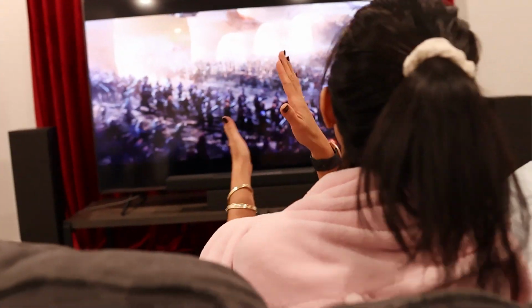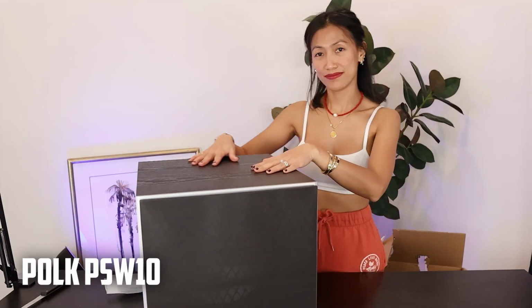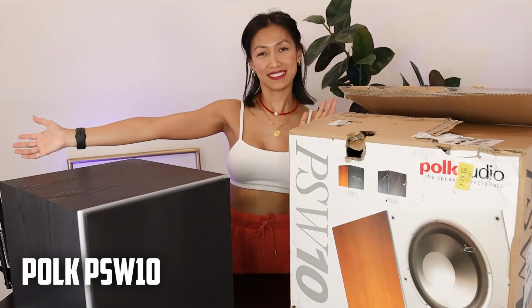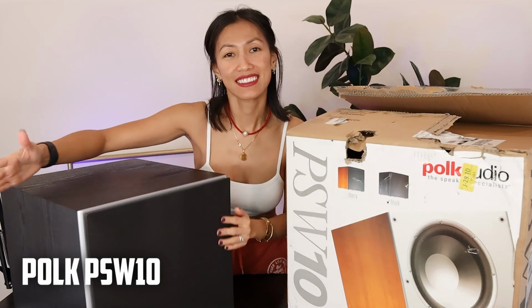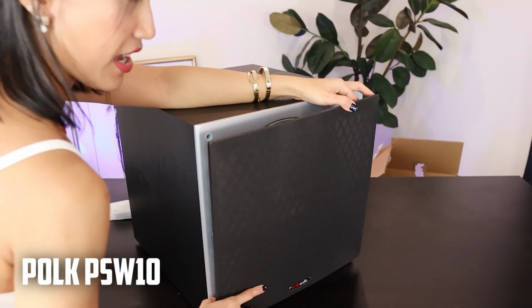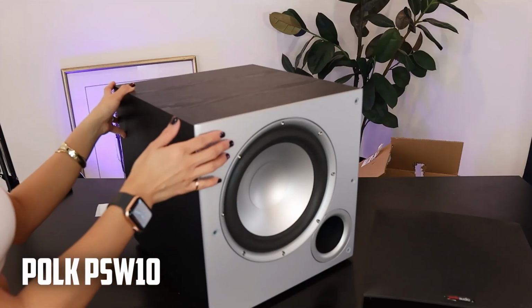We missed that full theater-like experience, and that's when we decided to upgrade to a full-blown audiovisual system with a receiver and dedicated subwoofer. Big difference. So that upgrade took us to the Polk 10-inch subwoofer, the PSW10, which I guess you'd call a low-end to mid-range subwoofer for Polk. But at 10 inches, really what you're looking for is just the fullness of the bass, right? Is it powerful enough to give that shake to the chair when you're watching a movie?